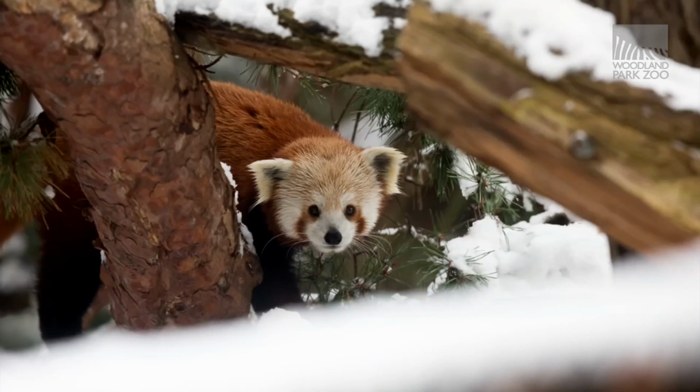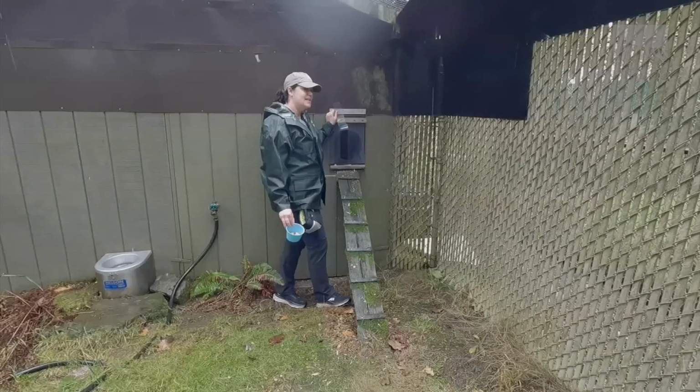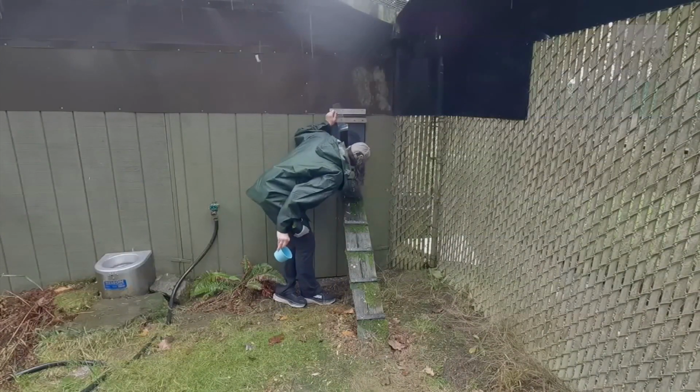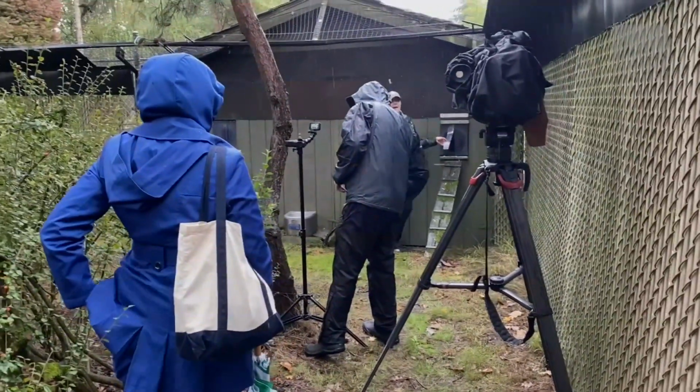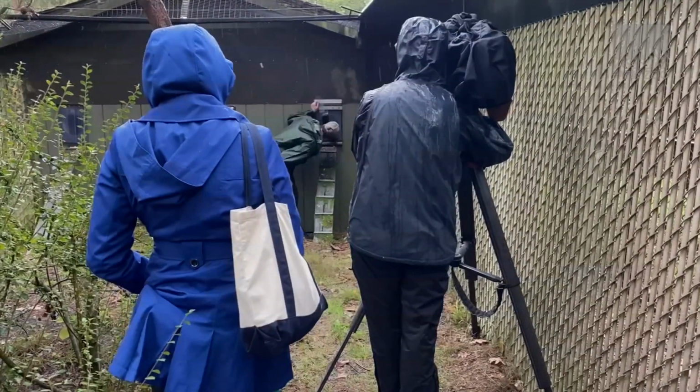Still to come, the Instagram influencer moving in with the tree roos. He was admittedly a little bit of a diva. I think he likes the rain about as much as we do. He's like, no way. But don't worry, we found a way to get a hold of him.